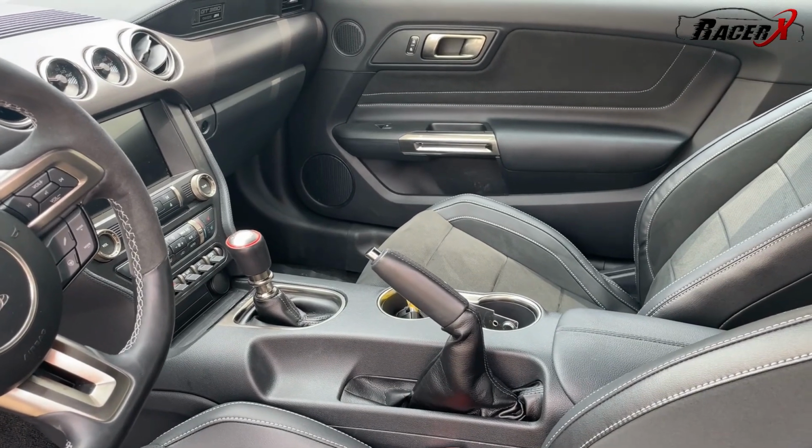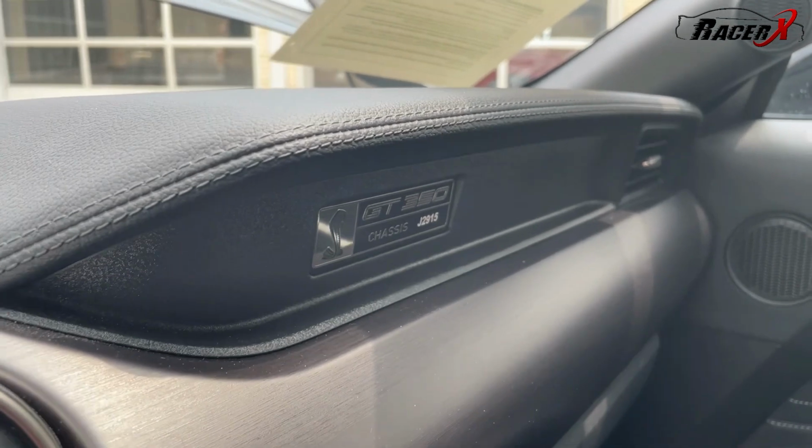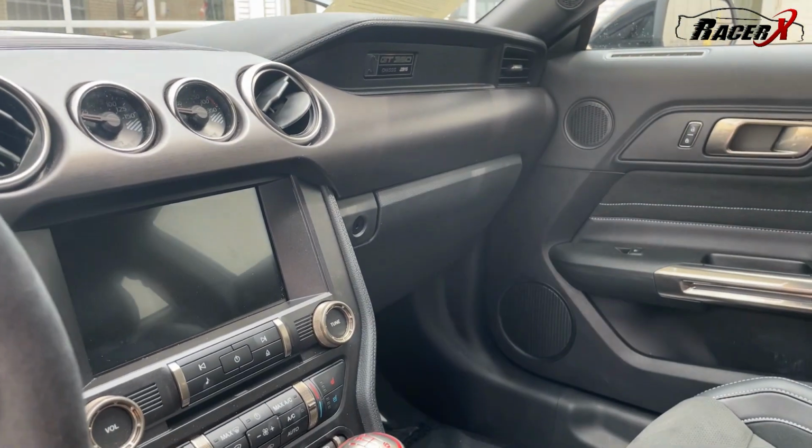But the inside of the Shelby is quite nice, very familiar. If you're used to a regular Mustang GT, it's similar with a few other little goodies in it. Obviously, you got the dash plaque there as well to let you know that this is special, with the chassis number, but I do like the inside of this car.